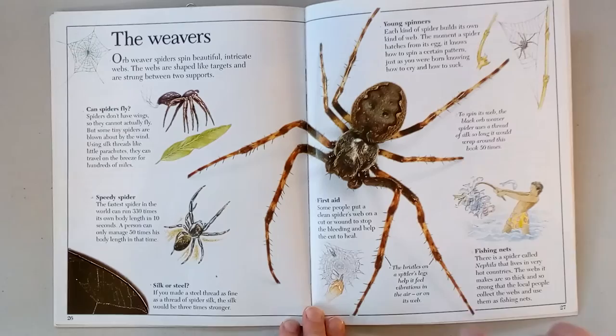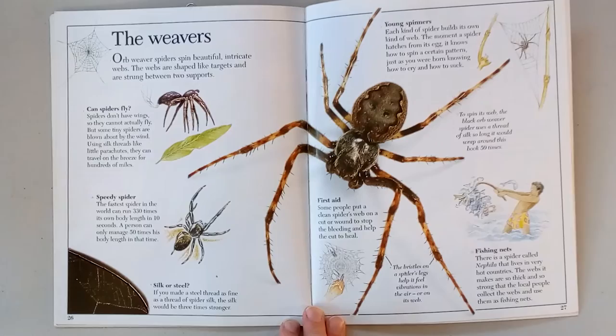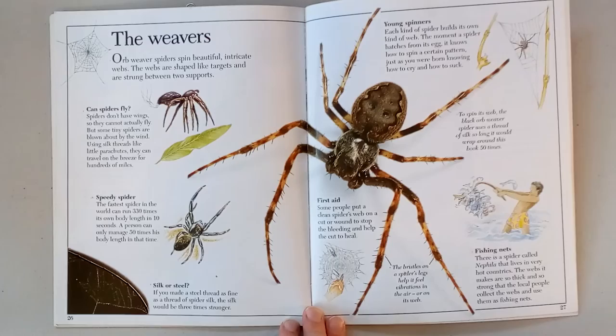The bristles on the spider's legs help it feel vibrations in the air or on its web. Each kind of spider builds its own kind of web. The moment a spider hatches from its egg, it knows how to spin a certain pattern, just as you were born knowing how to cry and how to suck.